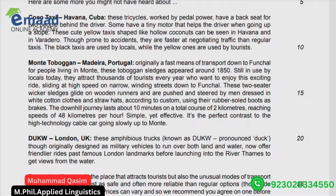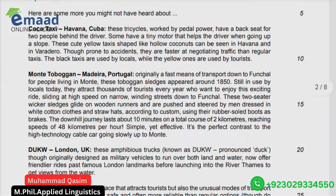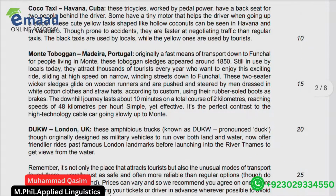Coco Taxi, Havana, Cuba. These tricycles, worked by pedal power, have a back seat for two people behind the driver. Some have a tiny motor that helps the driver when going up a slope. These cute yellow taxis shaped like hollow coconuts can be seen in Havana and in Varadero. Though prone to accidents, they are faster at negotiating traffic than regular taxis. The black taxis are used for locals, while the yellow ones are used by tourists.